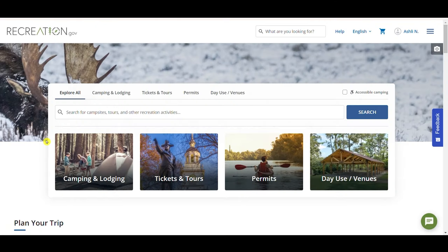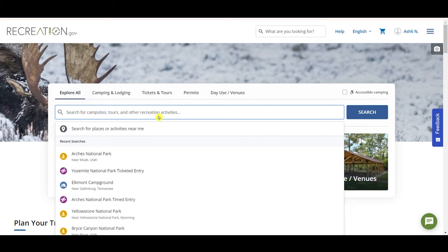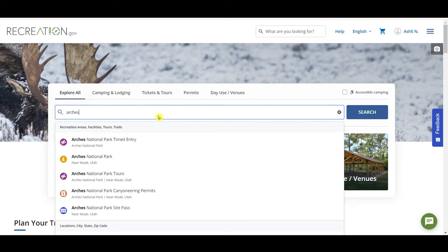Okay, so I'm here at recreation.gov, which is the website we'll use. Make sure that you're logged in. If you've never used recreation.gov before, then you'll need to make an account, and you'll want to do that before the actual day where you need to get your timed entry. So I'm going to put in Arches right here, and you'll see Arches National Park will pop up, as well as the timed entry, that's the one we want, so you can go straight there.